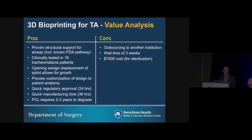We have a patient born a few years ago at Penn State where we encountered this problem, and after we did a value analysis using the pros and cons approach and looking at the benefit of different solutions, we surmised that 3D printing for this pathology would be a very reasonable approach. The benefit is using a bioresorbable material. It allows the patient to minimize the infection risk, as well as being able to use other modalities to treat it after a patient grows to a larger size.